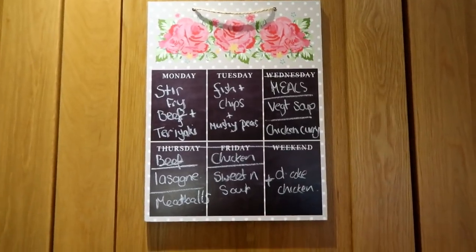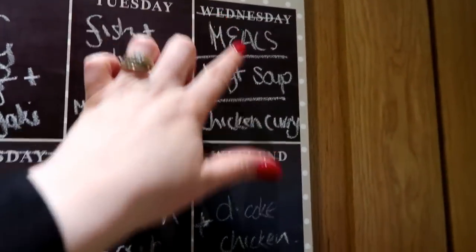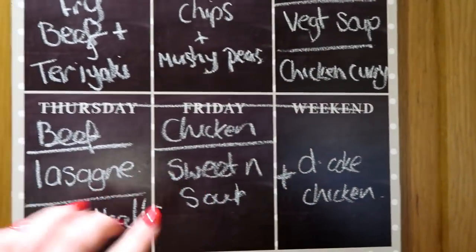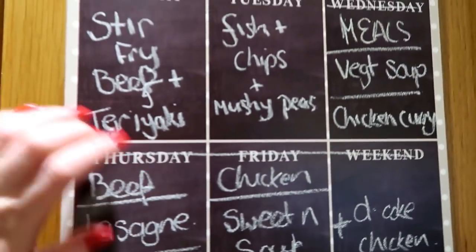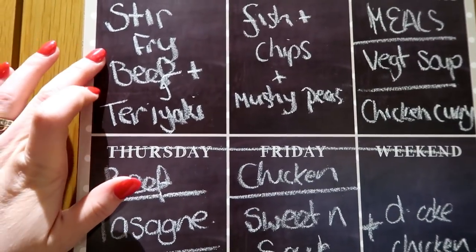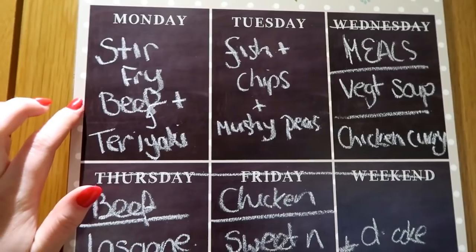Okay, so this is the meal plan for the week ahead. Just ignore these days. This is actually going to be the meal prep day that I make all these items that I'll talk you through. But for now I've picked up beef teriyaki. So I've got slices of beef and some stir-fry mix from Lidl, and I'm going to make a teriyaki sauce, and we'll have that tonight.